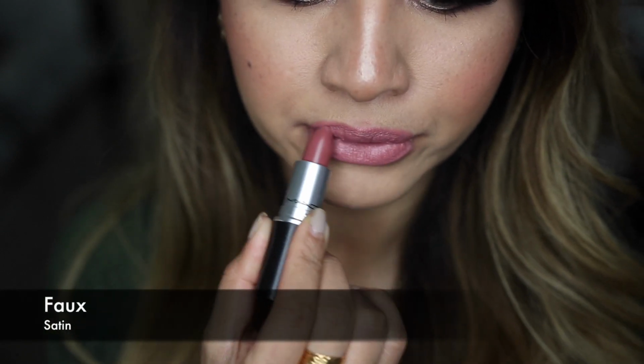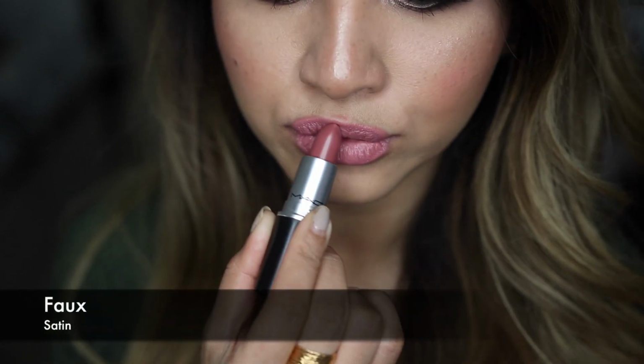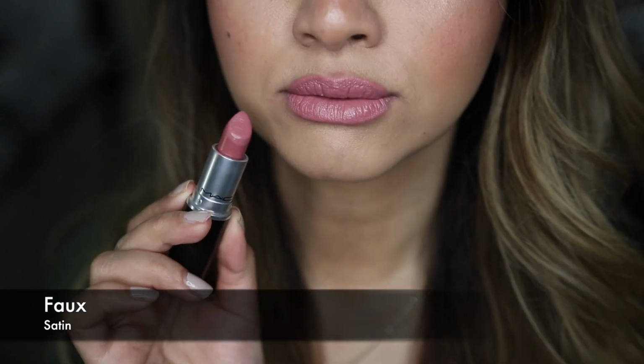I want to apologize for my sloppy lip swatches. I know it's out of my lip lines. This is why I need lip liners sometimes to help me guide color inside my lips, but please excuse that. I really am sorry. But I didn't know that this lip shade Faux is pulling more pink on my lips.